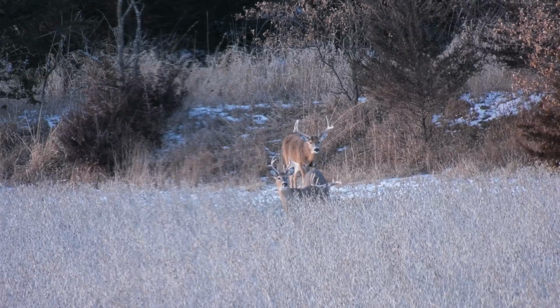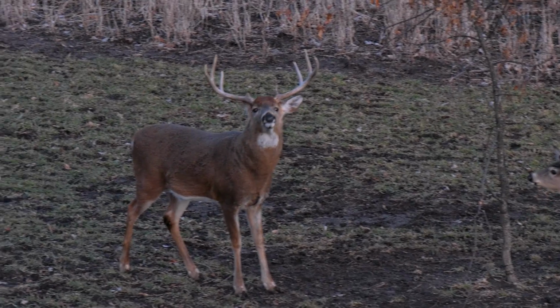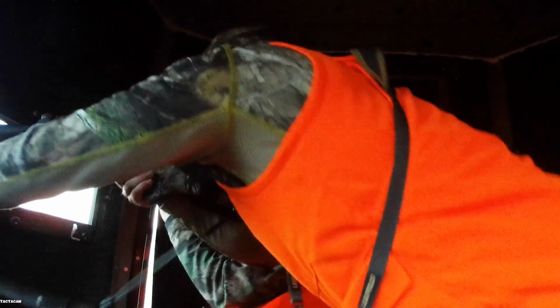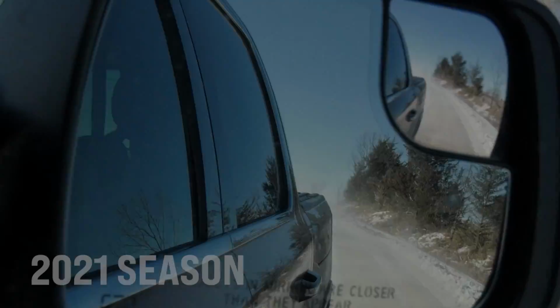Check it out. You can tell he's done, fully mature. His head's huge, body's huge. That deer is an ancient warrior. A buck that we've been after for so many years. Been around a long time.